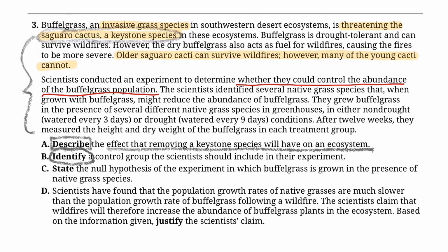So notice there's two conditions, though, or two major test groups. We have drought conditions, and one in watered or non-drought conditions. So in my opinion, the best control, which would provide something to compare our test groups to, is whether they are growing more or less with the native species compared to the bufflegrass by itself.